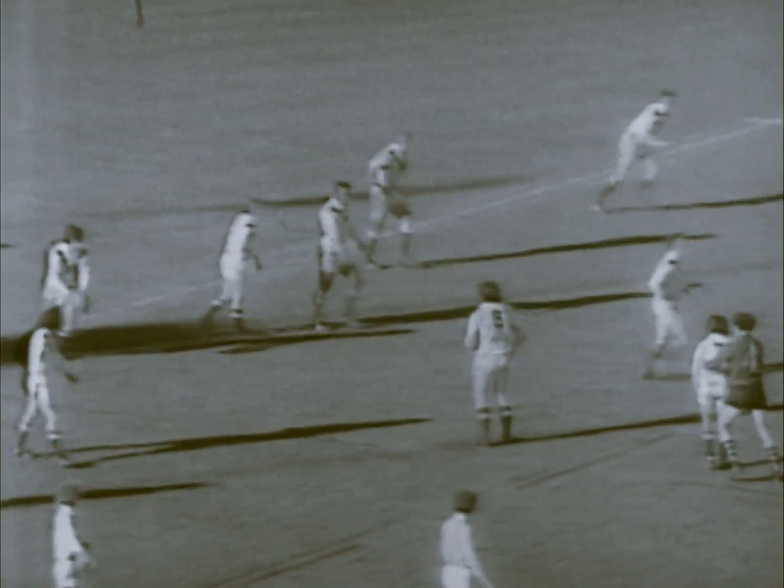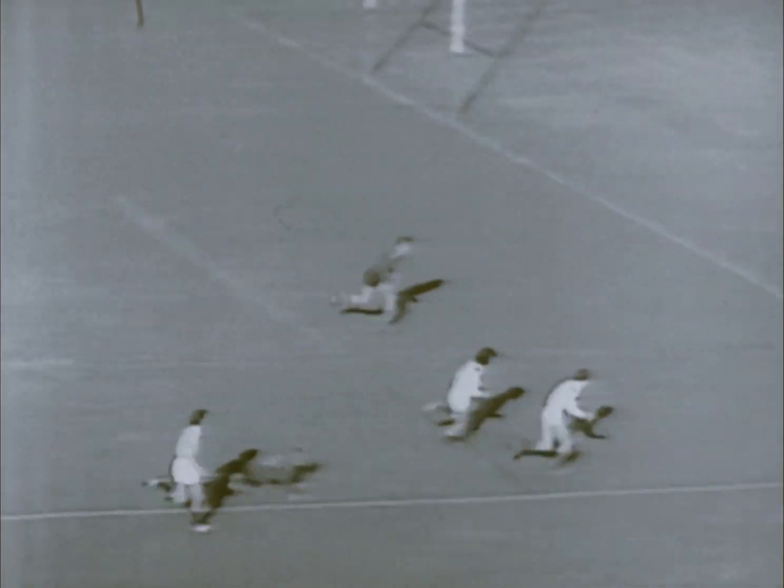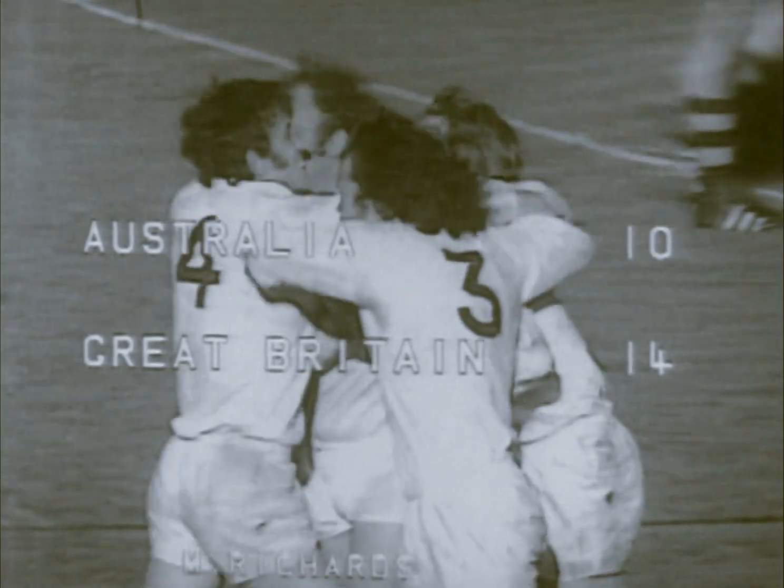Gray. Another high kick. The forwards chasing it up. Brannigan running in to help Langlands. He might have to take it himself. Lost it. Here's a try. Is it a try? It is. Maurice Richards scoring the try for Great Britain on the right wing after a good kick from John Gray. And Great Britain will go in at half-time with a very good lead indeed.